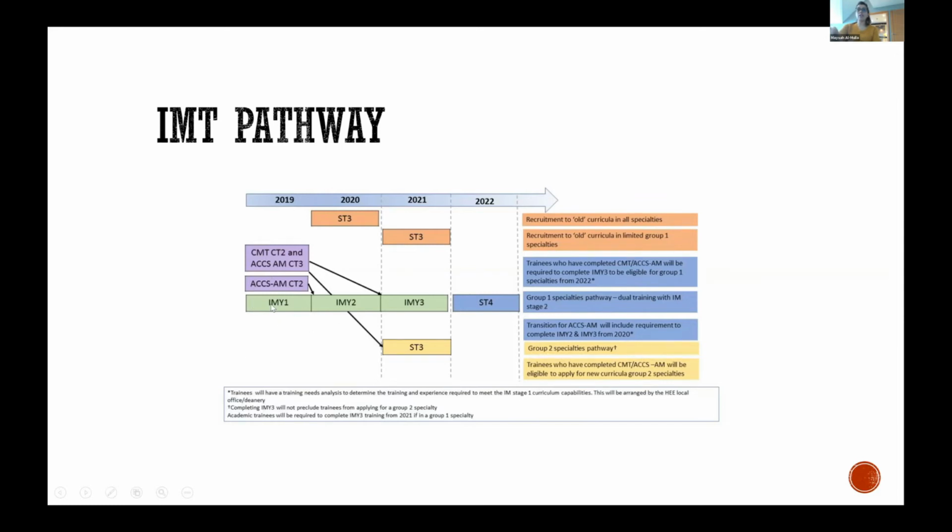At the minute, they're going with the IMT pathway. So you start with IMT1 into IMT2 and then IMT3, which is equivalent to your ST3 back in the day. The only difference is there are 2 different schemes at the minute: the single accredited programs and the dual accredited programs, which we're going to talk about in a second. That will determine how many years you spend post your IMT3, whether it's 4 or 5-year training.